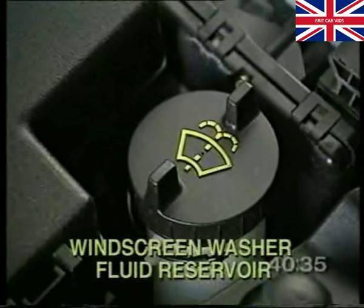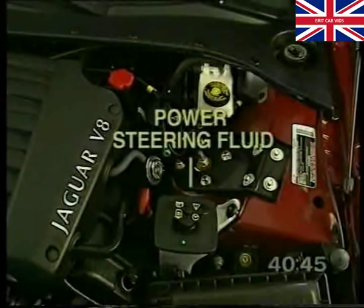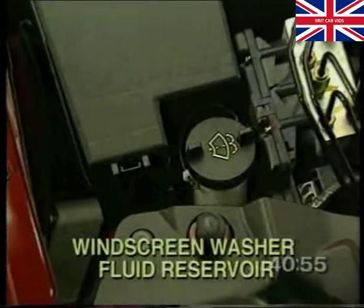Items requiring regular checks on the S-Type V8 include the engine oil, power steering fluid, brake and clutch fluid reservoir, engine coolant reservoir, and the windscreen washer fluid reservoir.